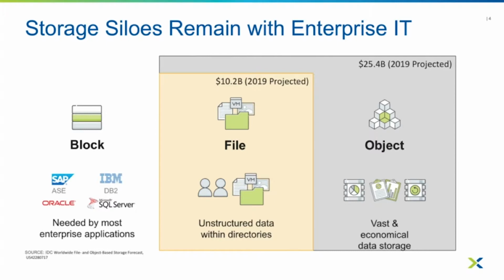And first, while not a new trend, the growth in data storage continues rapidly. In fact, over 80% of that growth is predicted to be in the unstructured space. That means file and object storage. So a significant amount of storage footprint is going to be in that unstructured space, and it's growing at a significant rate.